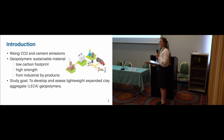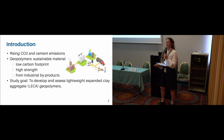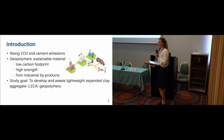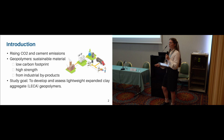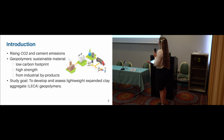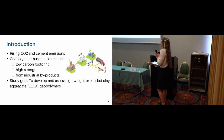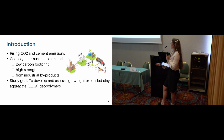Opposed to that, in recent years, a vast amount of research has been dedicated to developing sustainable building materials that could potentially be used instead of traditional concrete. And geopolymers, as we heard before, are a great alternative material because they offer high mechanical strength and have a low carbon footprint. So the study goal was to develop and assess lightweight expanded clay aggregate, in short LECA, geopolymers.